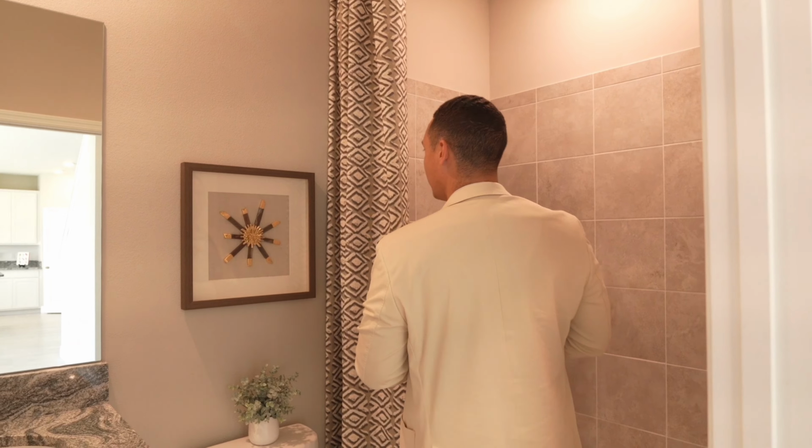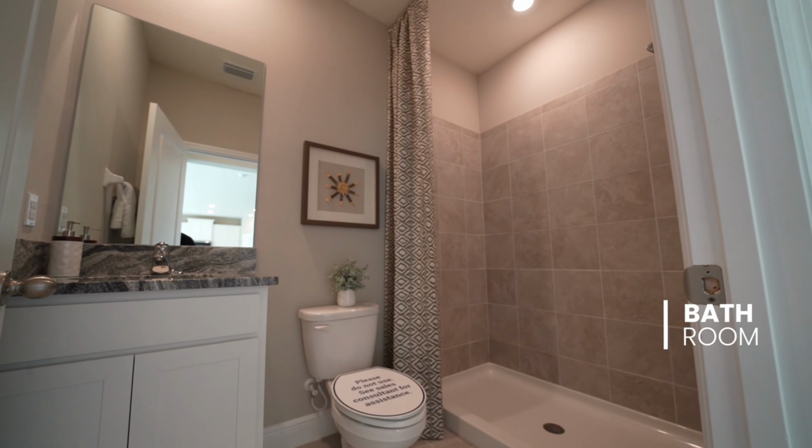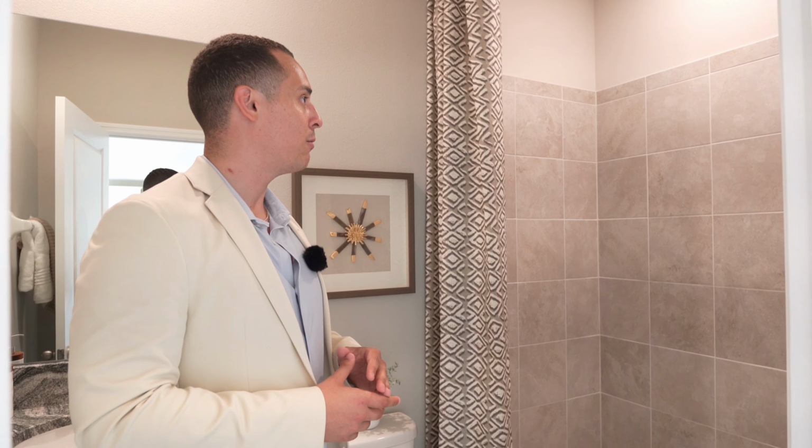And then here we're gonna have the very first bathroom. So it's important always to have at least one bathroom on the first floor. And this is actually a full bath, which is great. Typically it's a half bath on 2-story homes, but this one's gonna have a full bath.